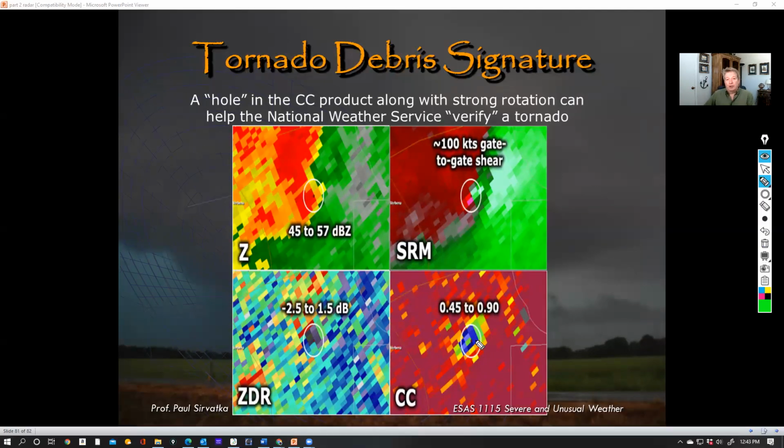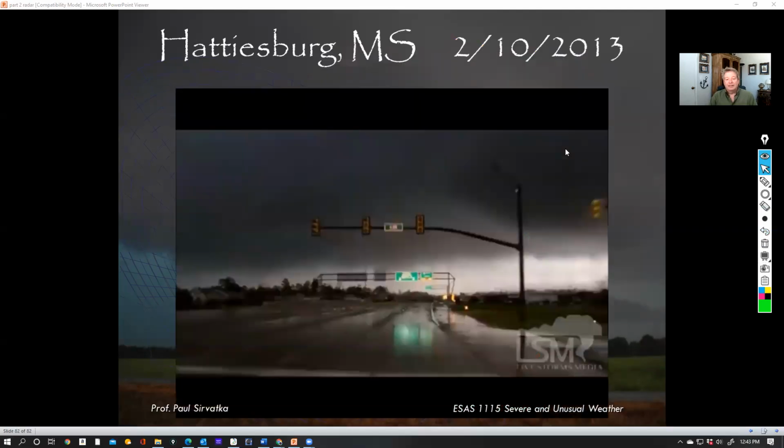And it really comes in helpful. We're seeing a lot more tornadoes now that we may not have gotten reports of because of this. So the Weather Service goes, I can see a tornado warning. Or I can see there's a tornado, I better have a warning out there. And they had a big tornado signature in Hattiesburg.